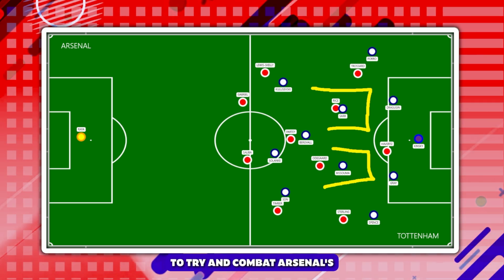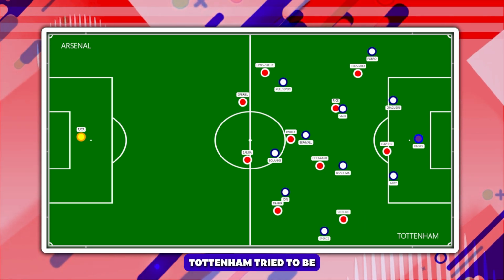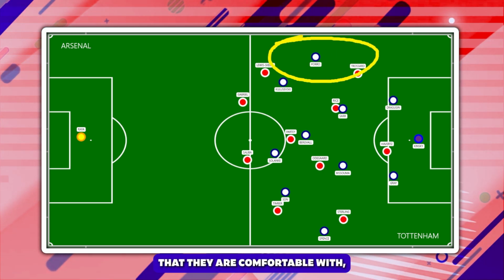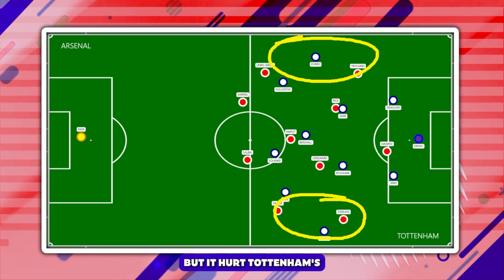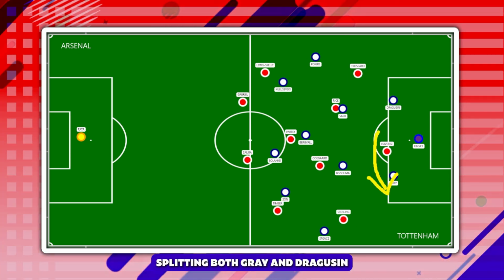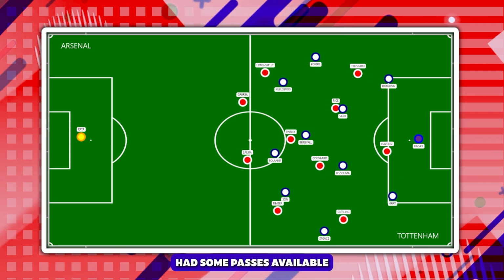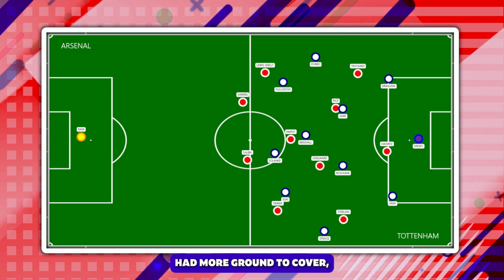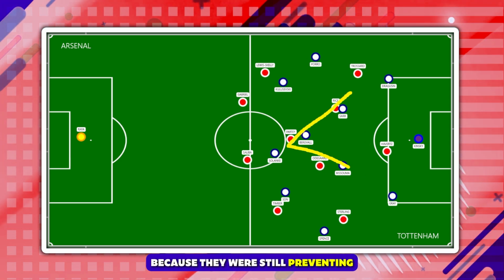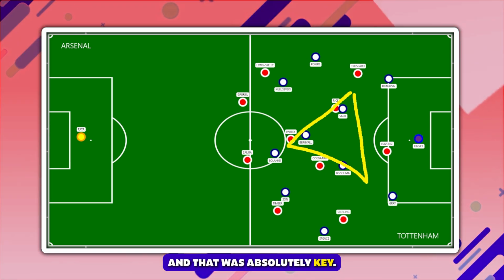Tottenham struggled. To try and combat Arsenal's impressive aggression, Tottenham tried to be aggressive themselves, pushing Porro and Spence into areas that they are comfortable with, but it hurt Tottenham's progression to a certain extent. Splitting both Gray and Dragusin, it meant that while Tottenham had some passes available and Arsenal had more ground to cover, they were happy to do that because they were still preventing this trio from getting on the ball, and that was absolutely key.